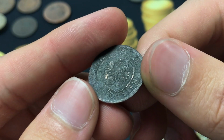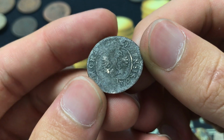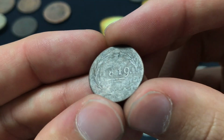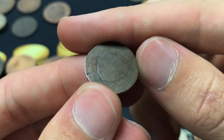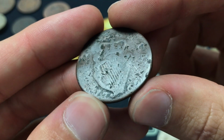Don't really know too much about this. It looks like it says 38 though, so probably 1738. Again, any info would be super appreciated. This one looks like an 1819 coin. I don't know what crest that looks like. I did a fair amount of research, but I wasn't going to go crazy.